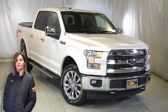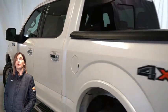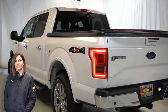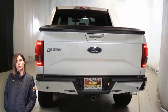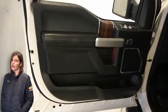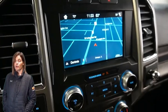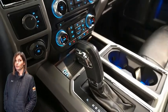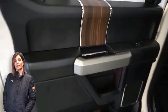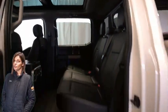With automatic headlamps, front fog lamps, 20-inch aluminum wheels, running boards, tow package, heated and ventilated front seats, steering wheel mounted audio controls, 39,000 miles on the odometer, 8-inch touchscreen display, navigation, rear backup camera, dual zone temperature control, split folding rear seats, dual pane panoramic sunroof, 5.0-liter V8 engine, and so much more.